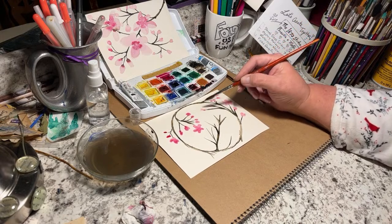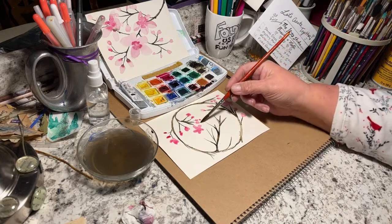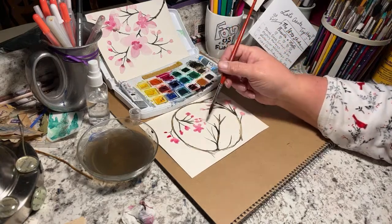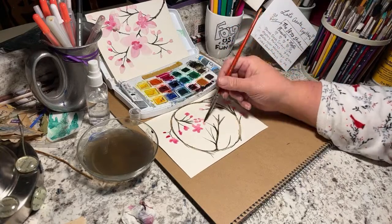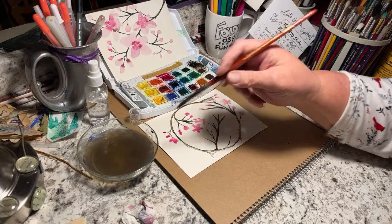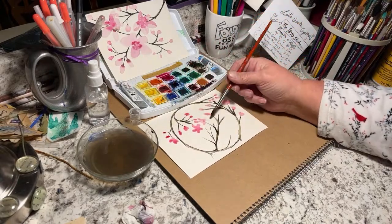And this color is super intense. I'm gonna take some of it off, but I'm gonna use water for that.